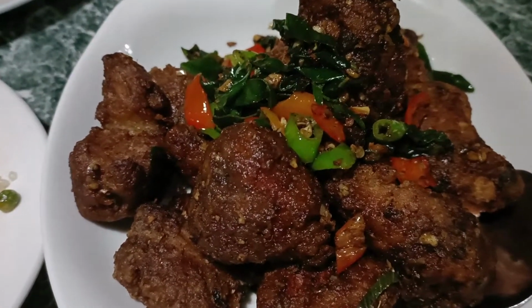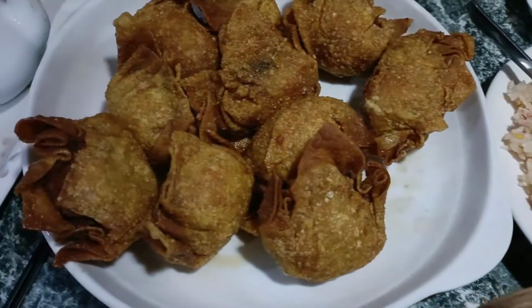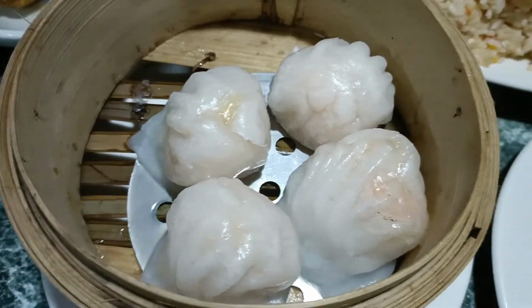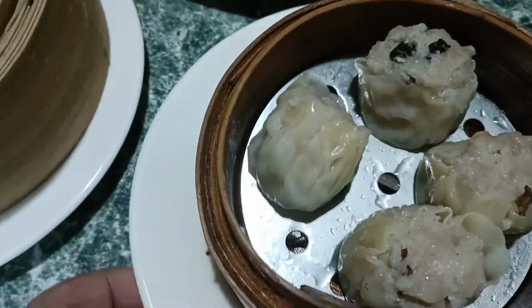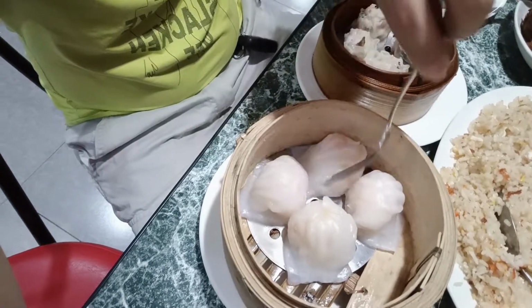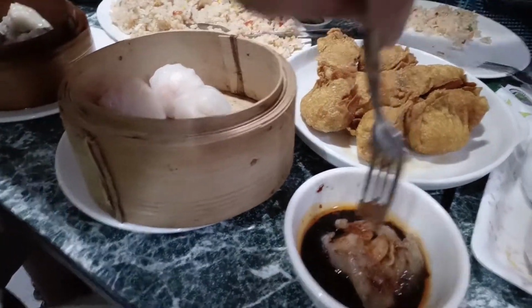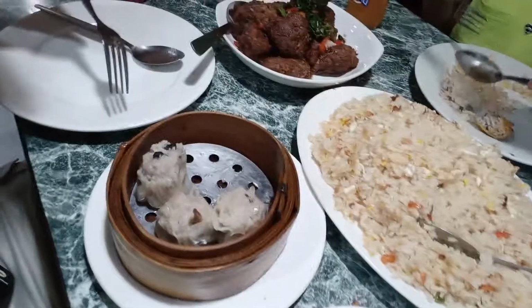Salt and pepper spare ribs, pork spare ribs, all time favorite. Yang chow, fried pork dumplings, of course the all time favorite hakau, and Sumpan pork shumai. Cow. Some young cow. Now the pork shumai.